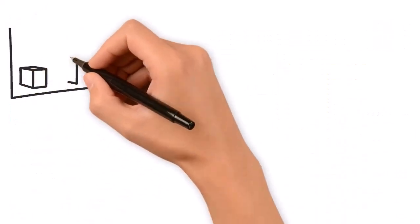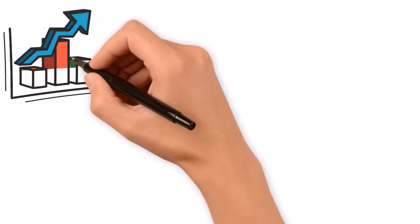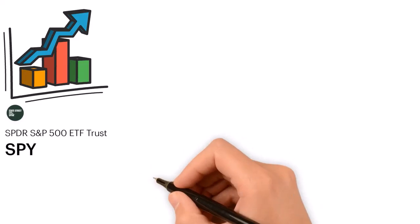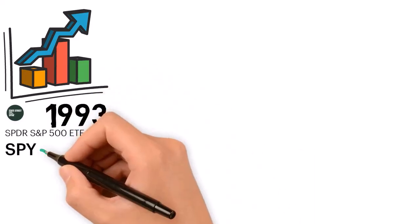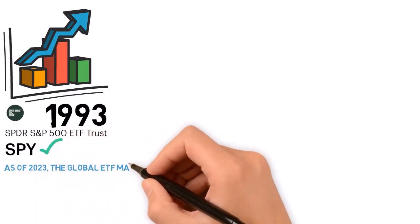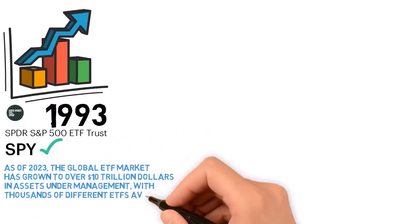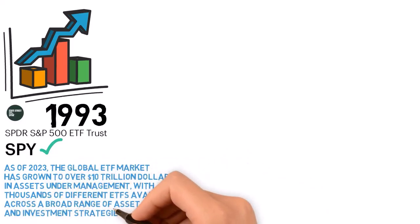Since their introduction in the early 1990s, ETFs have seen explosive growth in popularity. The first ETF, the SPDR S&P 500 ETF or SPY, launched in 1993 and remains one of the most actively traded ETFs today. As of 2023, the global ETF market has grown to over $10 trillion in assets under management, with thousands of different ETFs available across a broad range of asset classes and investment strategies.